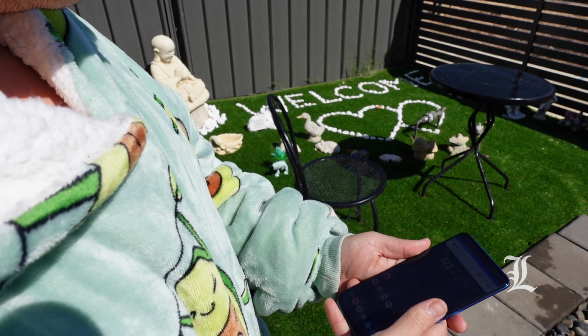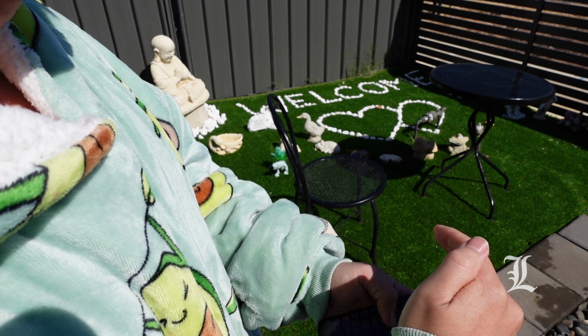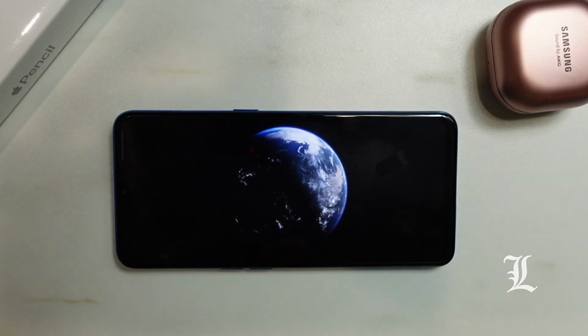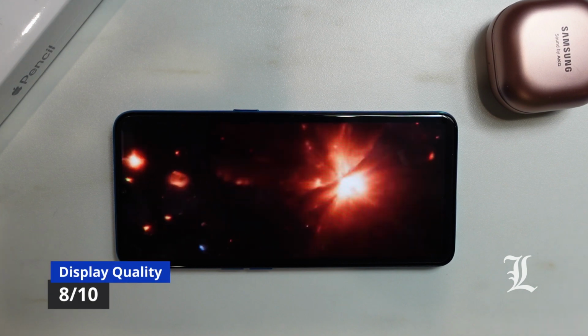And when it comes to sunlight readability, it can be a bit hard as it only pushes 430 nits of peak brightness. Though with 408 pixels per inch, it is plenty sharp for your viewing experience. I'm gonna give the screen rating an 8 out of 10.